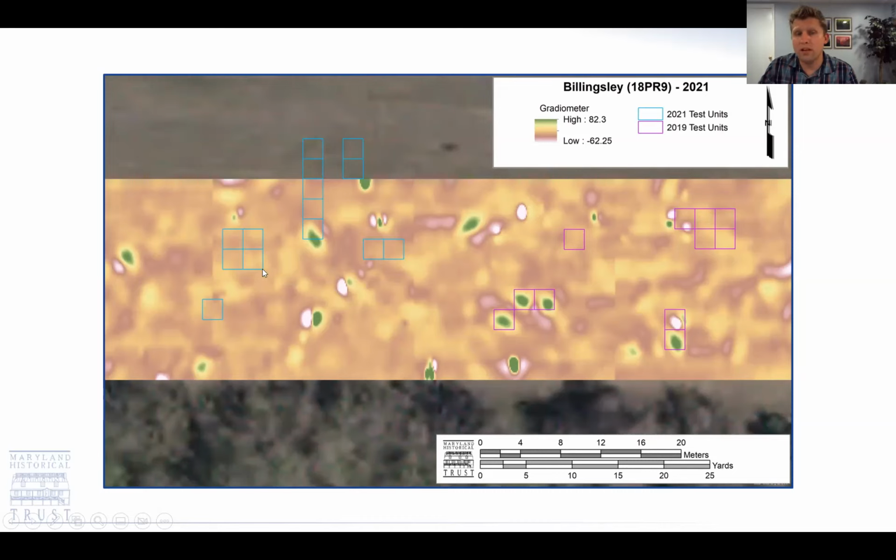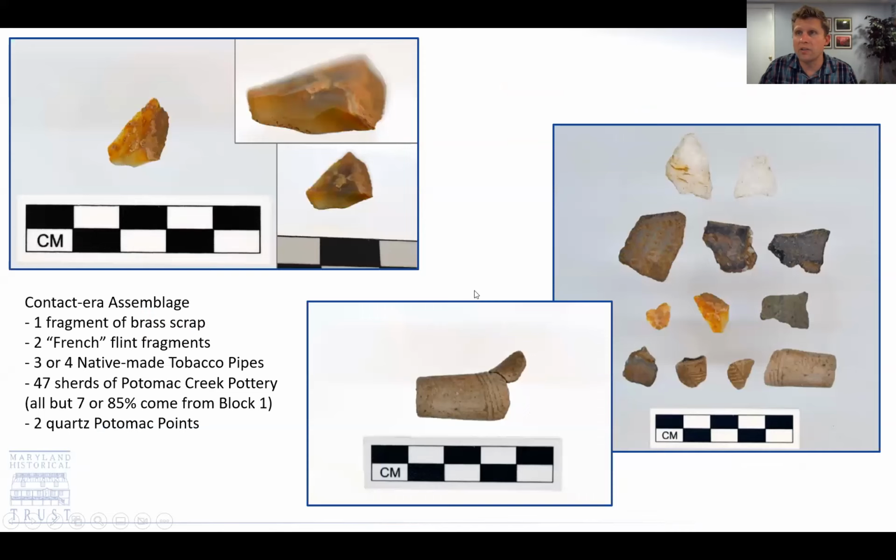An oyster roasting pit was identified in test unit 15, and we eventually opened up this larger block around it. And the bulk of what we suspect are contact era objects were actually recovered from these units in this area. Test unit 17, just a few meters away, was not nearly as productive, but it did still yield a European flint fragment, and one that's heavily nibbled. So we think that it was actually used by Native Americans.